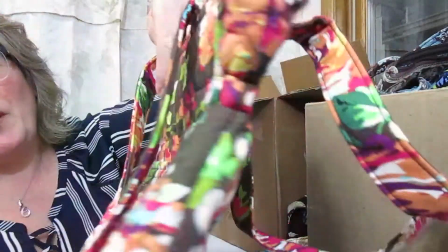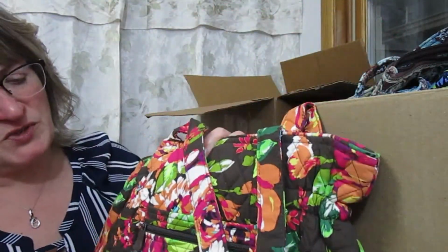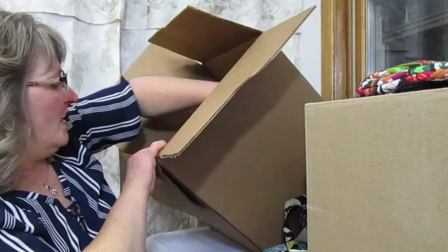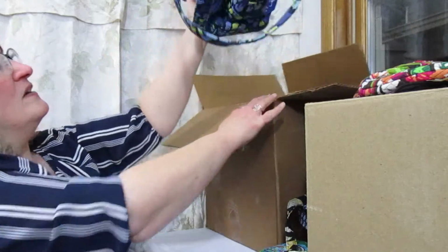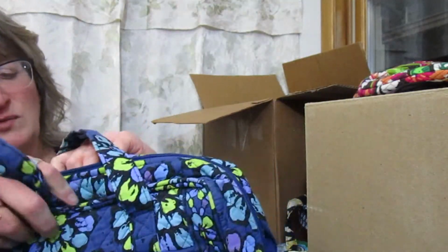I did Google whether or not they can be washed, and they can. Most of them can be thrown in the wash machine even. But they are nice and clean, so I'll leave that up to the buyer. And then a nice big suitcase, it looks like.